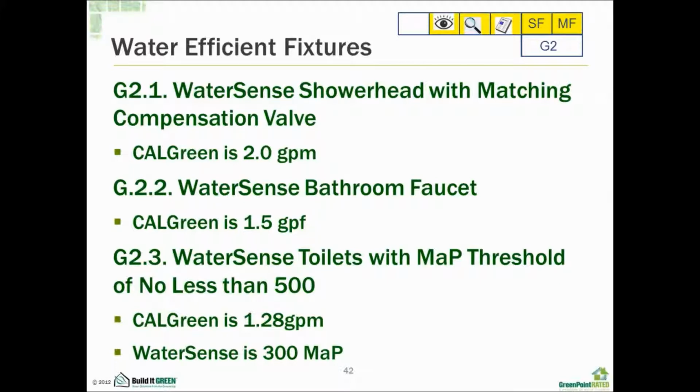For our shower heads, we're looking at WaterSense shower heads with a matching compensation valve. I'll talk more about what that means, but it's essentially including water efficiency as well as safety for anti-scalding. For the bathroom faucet, we're just looking at a WaterSense bathroom faucet at 1.5.